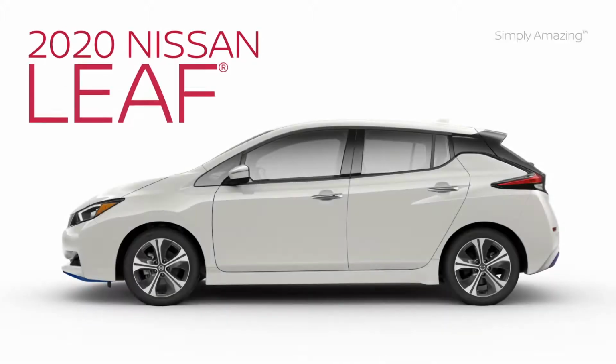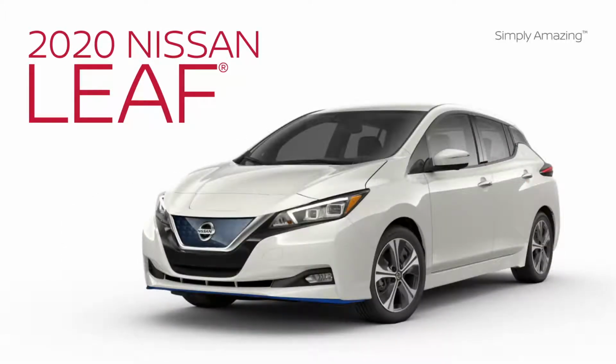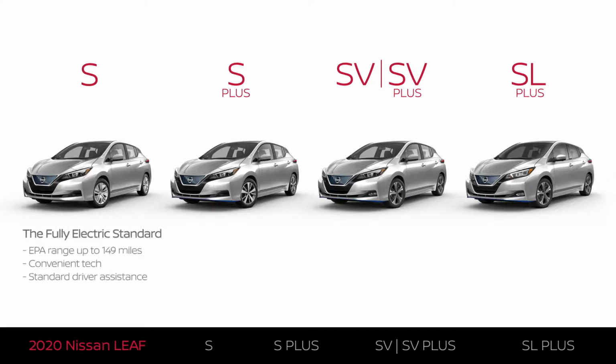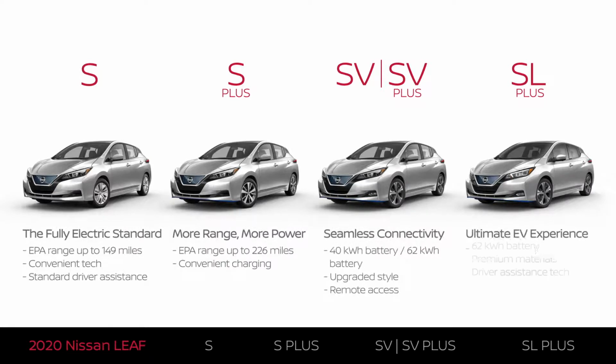The 2020 Nissan LEAF comes in 5 trim levels: S, S+, SV, SV+, and SL+. Each trim level offers something a little different. This video will help you understand which one best fits what you're looking for.